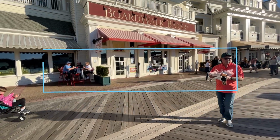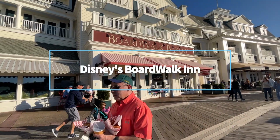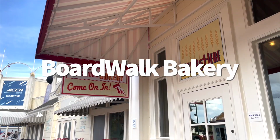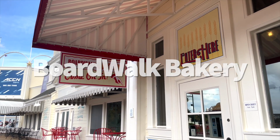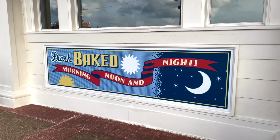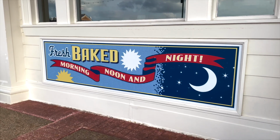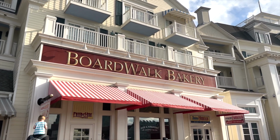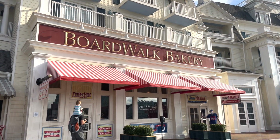All right, moving over to the Boardwalk Inn, we're going to go to the Boardwalk Bakery. It's almost difficult to talk about the Boardwalk Inn options right now since this list is going to be completely different in the next year or so. Boardwalk Bakery has been a reliable sweet stop for the DFB team for many, many years. But this little treat shop is going to be replaced by a new sandwich shop after Disney's Boardwalk Inn undergoes its extreme makeover, which is coming up in the next couple years.